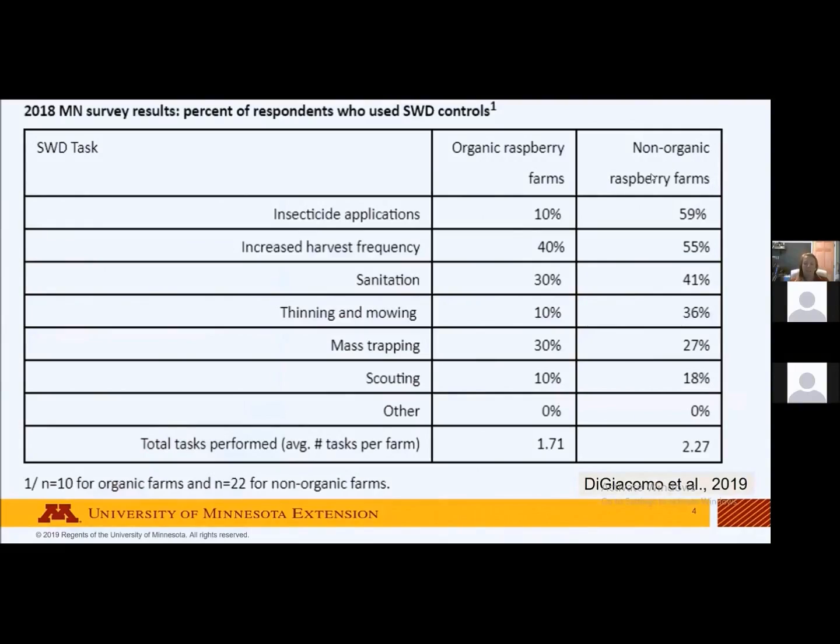So this chart is a result of survey work that Gigi DiGiacomo, an agriculture economist at University of Minnesota, did. Through grant funding, she surveyed a lot of raspberry growers throughout the state of Minnesota through phone call surveys. So she was able to get a lot of information about management practices that farmers in Minnesota are employing. And the interesting thing that came out of that data to me is that growers are not just relying heavily on one tactic. We don't have a scenario in Minnesota where berry growers are just spraying to deal with SWD.